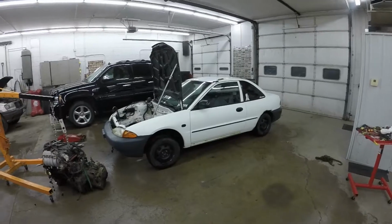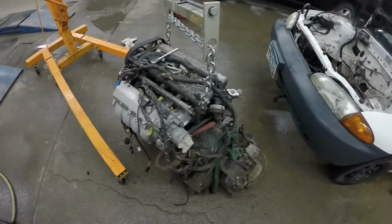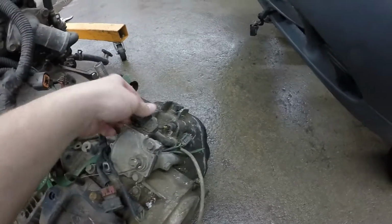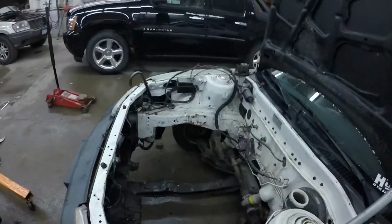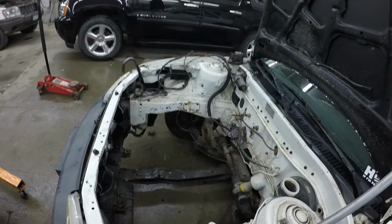Skipped a few steps here. Well, actually, I guess not really. So, engine's out. Biggest pain in my ass ever. Only had to take off part of the shift lever, destroyed that connector, wrecked the rest of that connector, so this whole piece is shot. Yeah, you know, great, great fun times. Yeah, that was really, really fun.